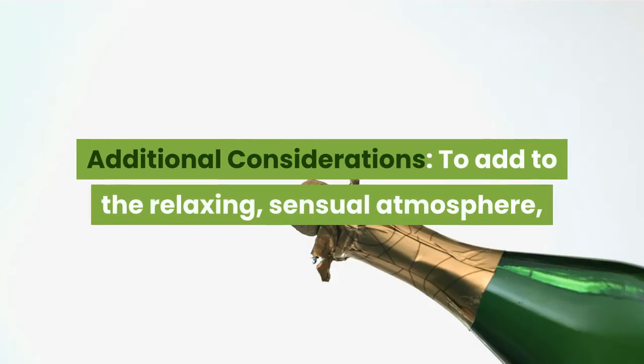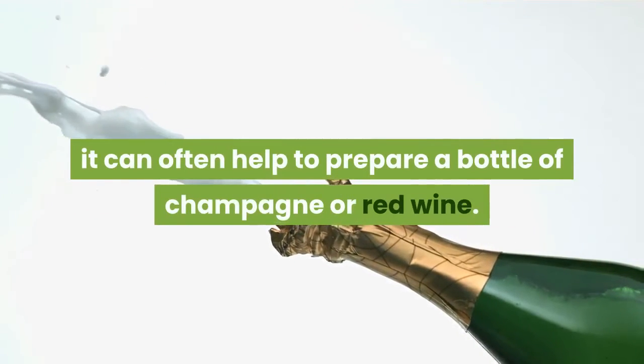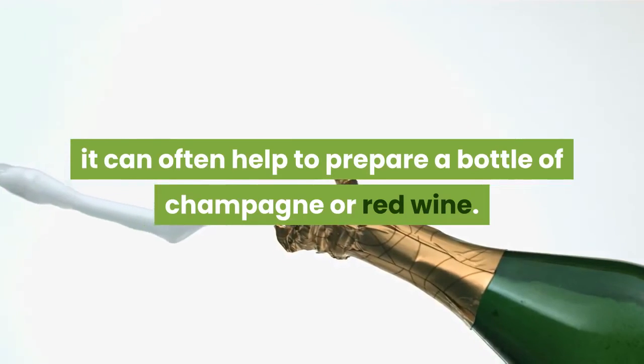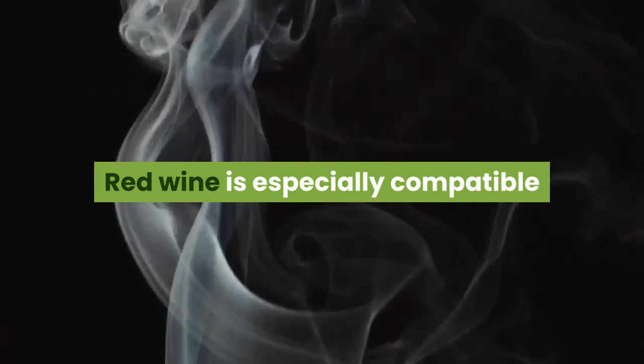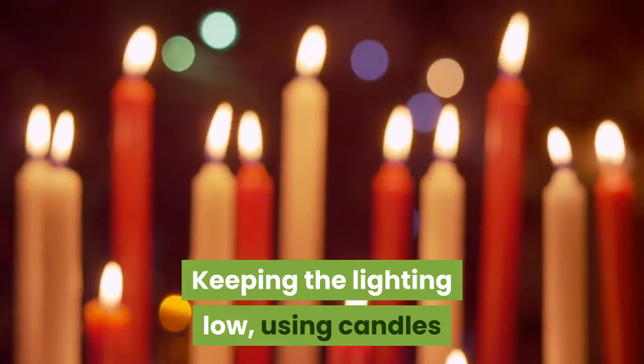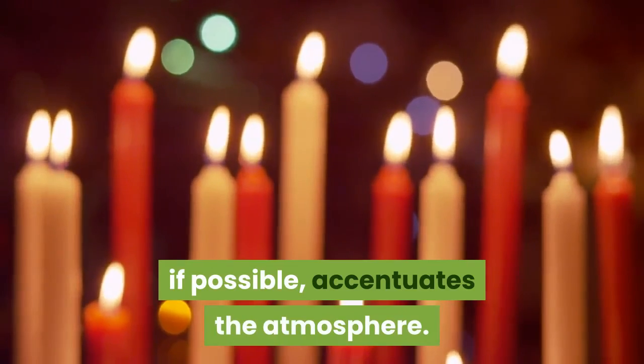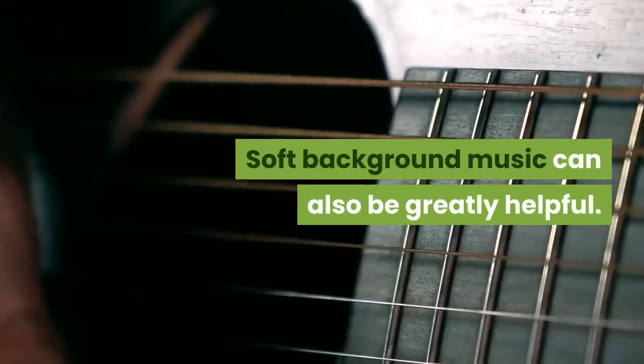Additional considerations: to add to the relaxing, sensual atmosphere, it can often help to prepare a bottle of champagne or red wine. Red wine is especially compatible if sandalwood incense or bath oil is used. Keeping the lighting low, using candles if possible, accentuates the atmosphere. Soft background music can also be greatly helpful.